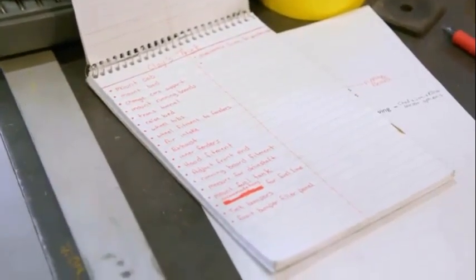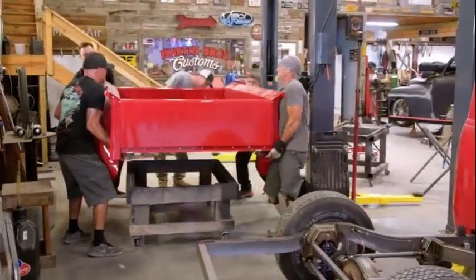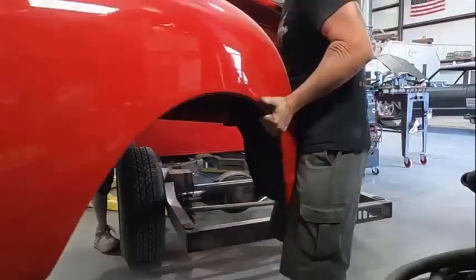Damn. I was actually about ready to set the bed on. Oh, okay. I'm gonna have to get some help. Let's get some help. All right. Here we go, boys. Oh, ain't too bad. Chad's all swole up, man, lifting up my arm.